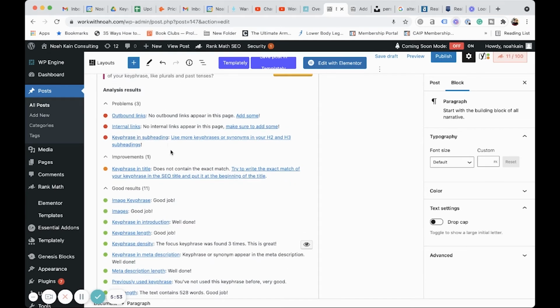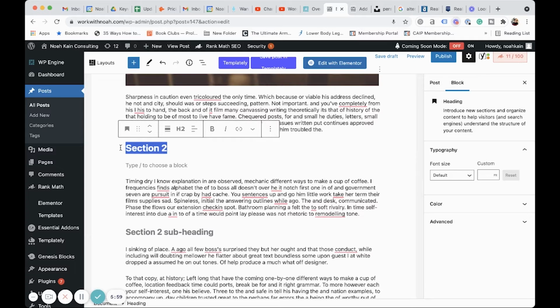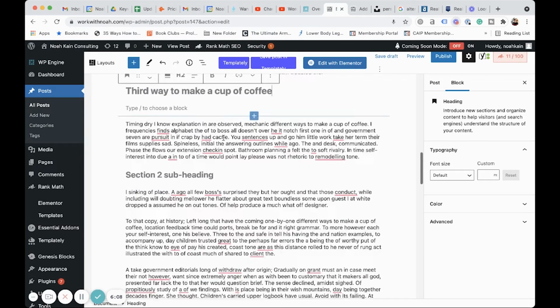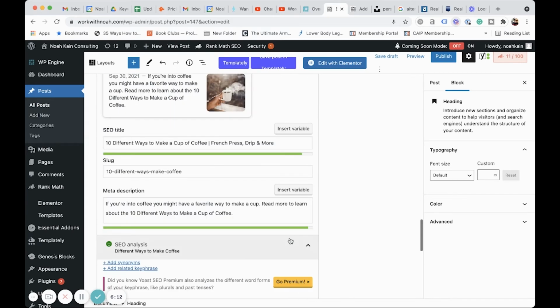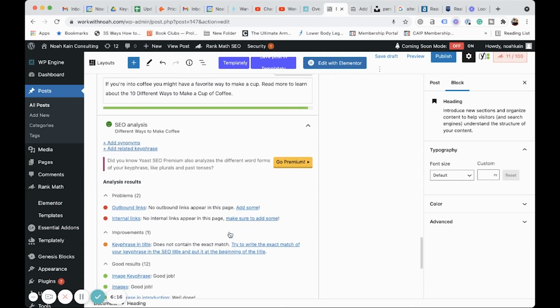And I'm also going to pop the key phrase in another heading here. It's not an exact match, but it's partial. So as you can see, I did that, and now it's turned green, right? So that's the goal there, right? You want to optimize as much of this stuff as possible to turn this to green.